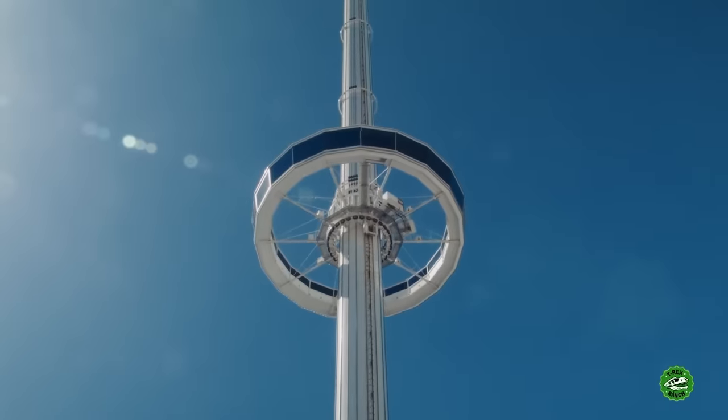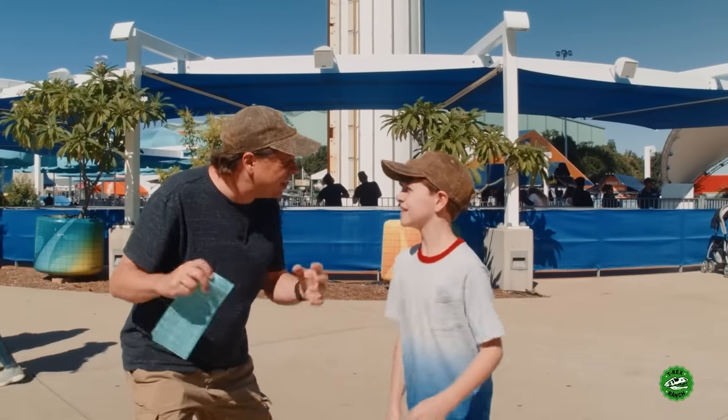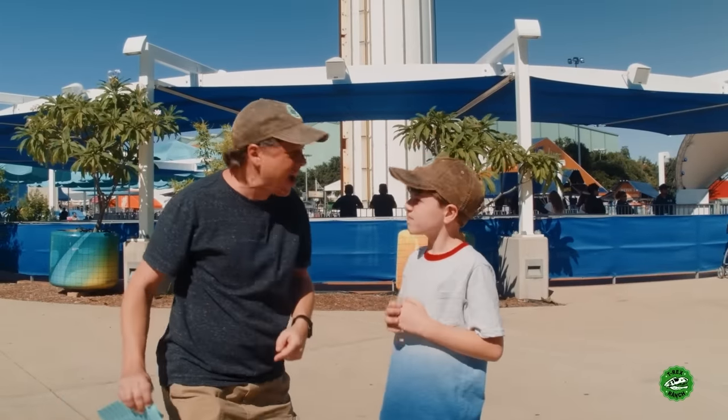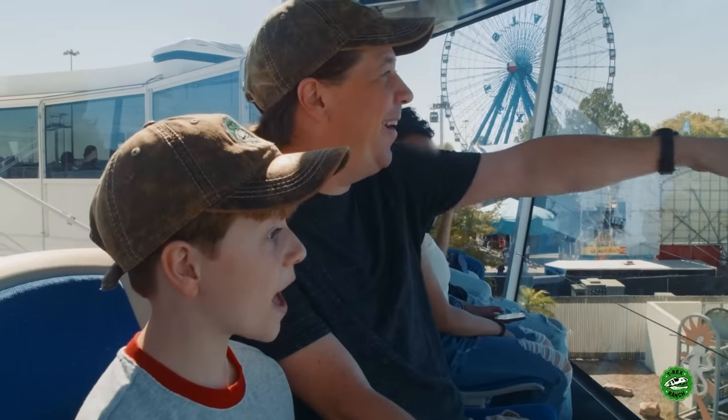Whoa, man. That thing is tall, isn't it? Yeah. Okay, that's the top of Texas Tower. From up there, we're sure to see everything here. If there's something here, we're gonna spot it, okay? Yep. Okay, let's go get on. Let's go. Whoa, check it out, man.